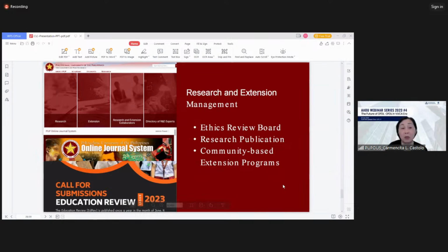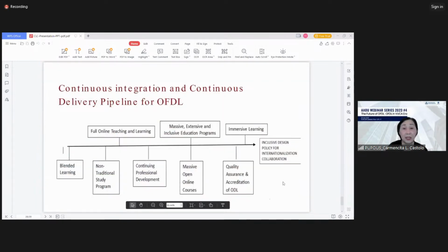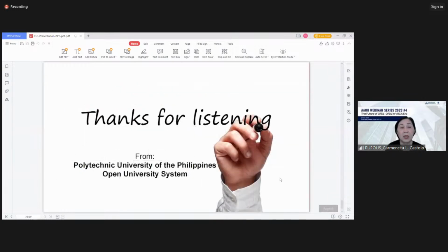We are expanding our horizons by collaborating with international partners through research and extension activities, curriculum and instruction, and continuously learn from one another. The future of ODL in the VUCA era can be seen in this pipeline. This pipeline is seen as a bigger picture that emphasizes a linear progression from the beginning to the future of OFDL.